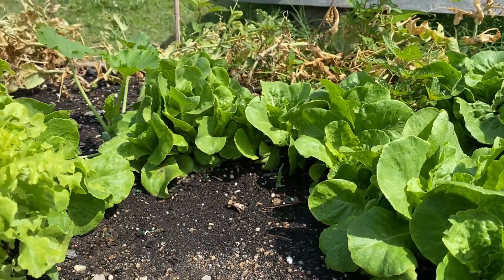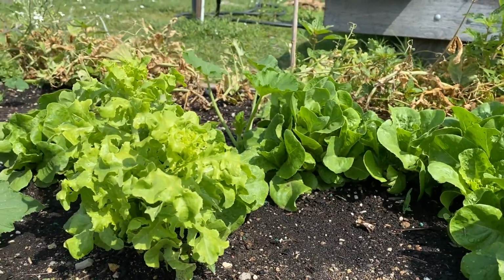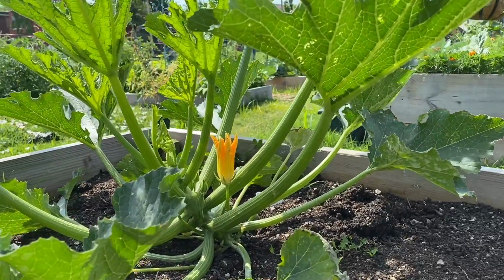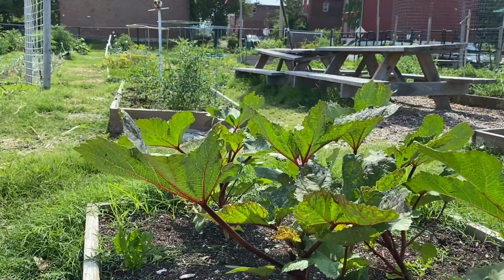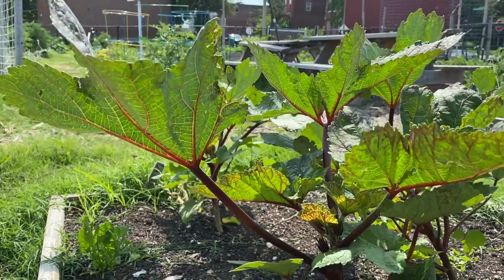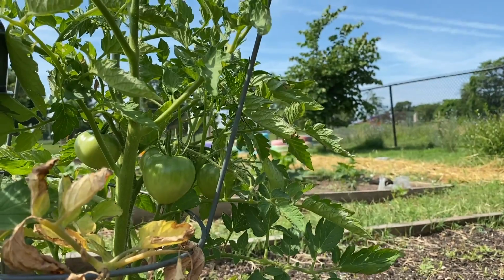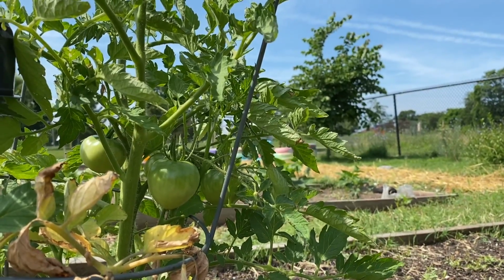I wonder how many salads you could make with this bed of lettuce. Did you know cucumbers produce these lovely yellow flowers? They should be fruiting any day now. And check out this okra, sometimes referred to as ladyfingers thanks to the vegetable's long and slender shape. A couple more tomatoes that are a bit further along.